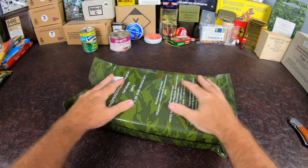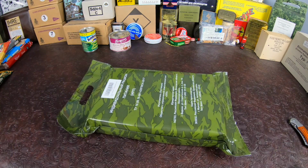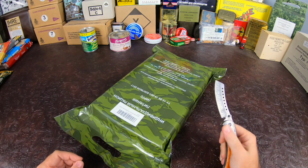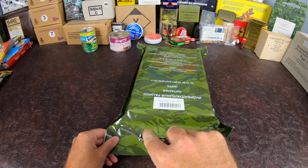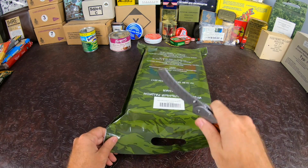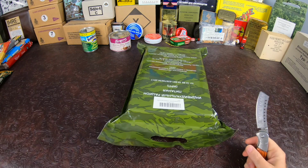What's in it, I don't really know. The packaging is pretty loose. That's not a good sign. Let's see. I mean, hopefully nothing's exploded. We got the old knife back. A lot of you guys making fun of me and my shortcomings of my little knife. So let's go ahead and slice it open and see what's inside.